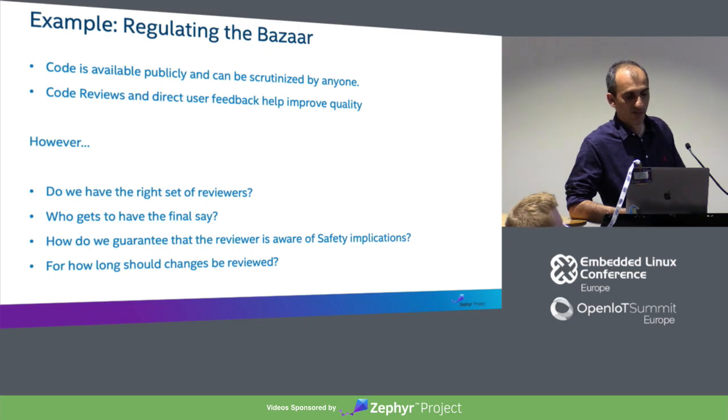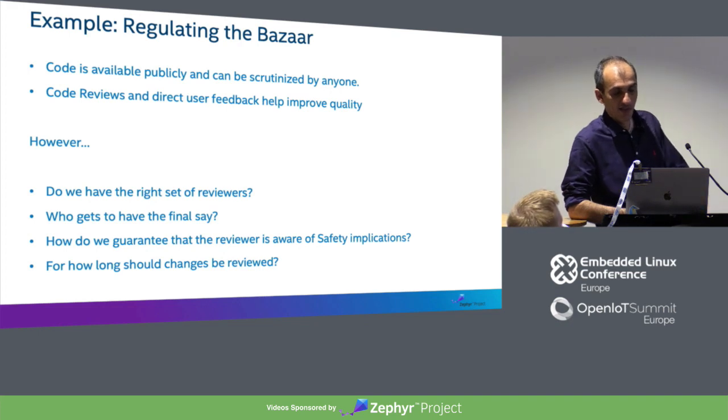Based on our experiences with the Zephyr project, the code is available publicly, and it's very important that it is scrutinized by everyone. We are using code reviews to improve the quality. But the question is, do you have the right set of reviewers? Who gets to have the final say? How do we guarantee that the reviewer is aware of some safety implications? And how long, for example, should changes be reviewed?